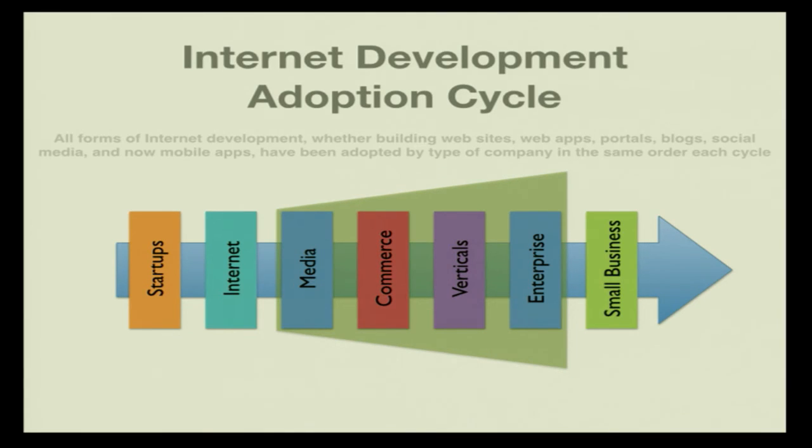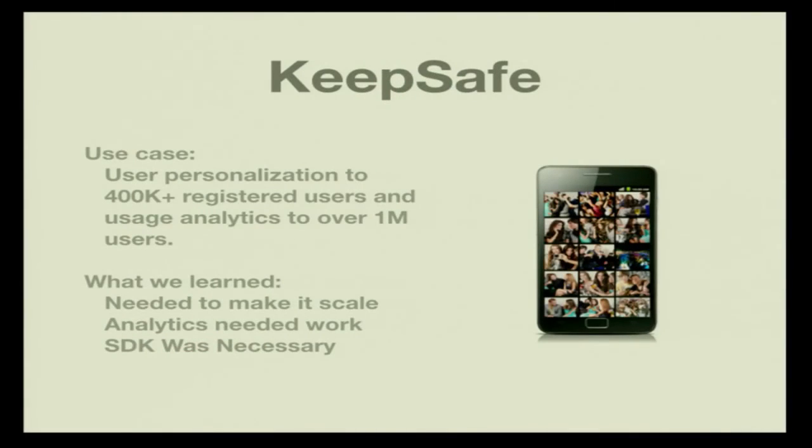Then inside the firewall, enterprise would be the last area that you'd get, and then small business. And so we said, okay, we're going to focus on some startups because we'll get some great feedback, even though ultimately it'll all end in tears. We'll then get some media companies, commerce companies, and so on, and that's pretty much what we ended up doing. Worked with a cool startup called KeepSafe. They used our platform for about 6 months for managing their user registration and also getting analytics.